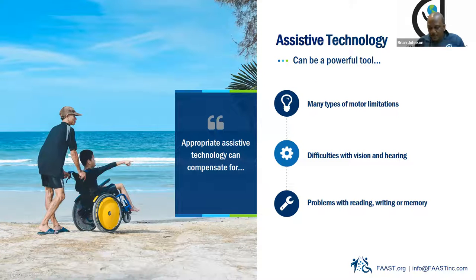A couple of things that could help with mobility, sensory, and cognitive issues. Like I said, it's to hopefully allow somebody to be as independent as possible and as fully integrated in the community as they can be.